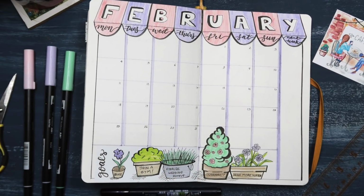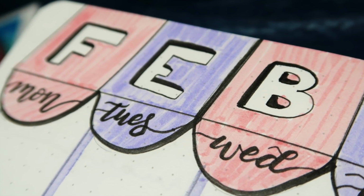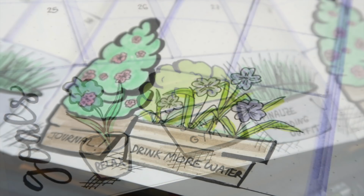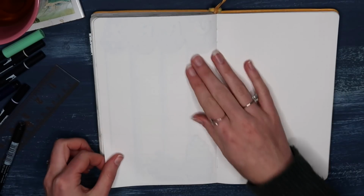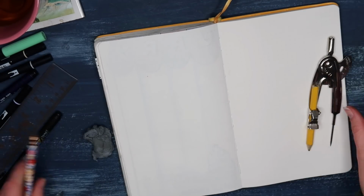So after a few finishing lines, that is the finished setup for February. And you might have noticed my little mistake in the right-hand corner. I wrote next week where I meant to write next month, but it doesn't bother me too much. I know what I intend that space to be for, so I'm just gonna let it be as it is and just accept that mistake. It happens, so just give yourself grace in those moments.